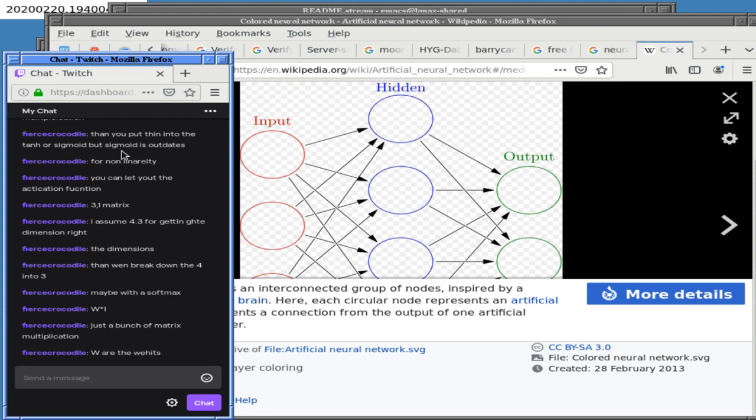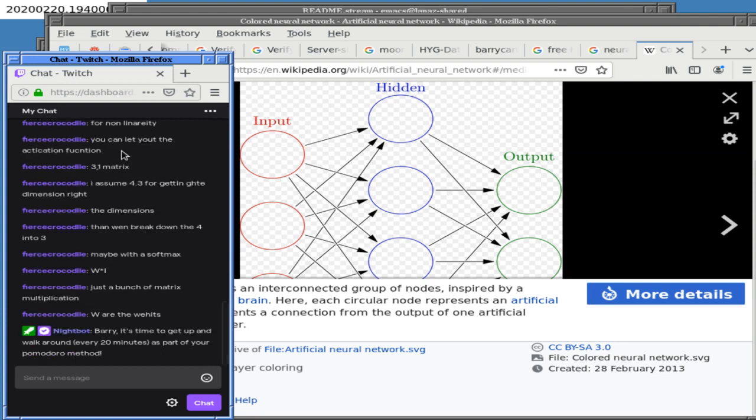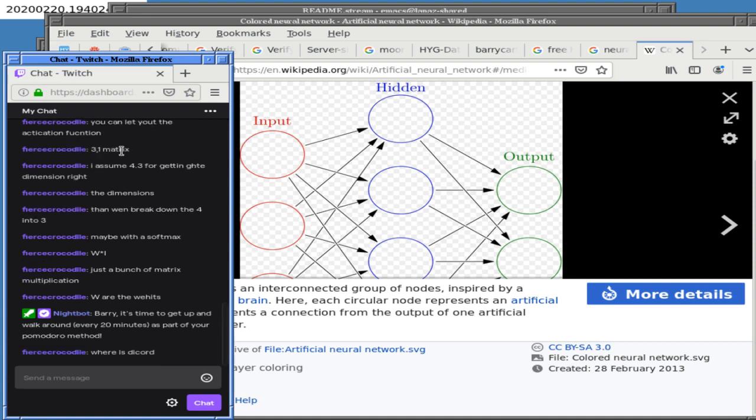I'm going to skip the Pomodoro this time because I'm talking to someone. Yep, skipping that Pomodoro because we have an important visitor in the chat. The important visitor is Nightbot, but we also have Fierce Crocodile in here, who is a less important visitor. I, of course, kid. If you want to join, where is Discord?